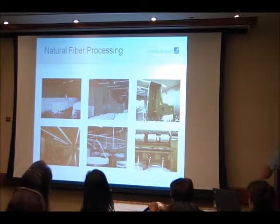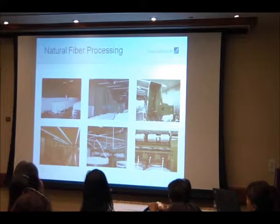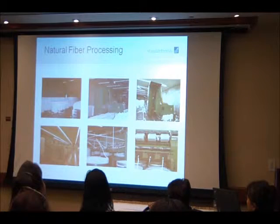Here's the natural fiber process. You can see the bales in the left corner. It goes over into the carding machine. This gives you a better picture of it all. It goes down to the spinning and then the twisting machine.